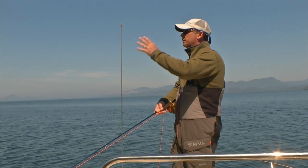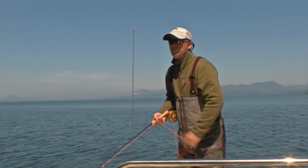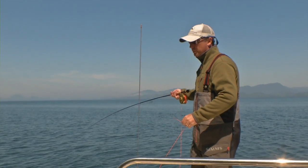And we're targeting fish that aren't offshore a bit, not targeting bait balls. That's something you can rely on. We're actually targeting fish that are holding along shorelines in kelp, predating on bait.